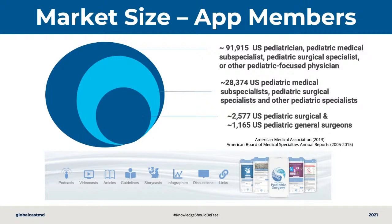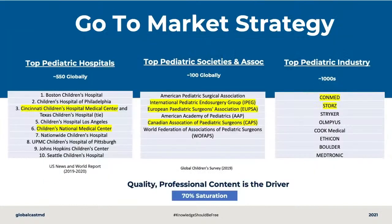Right now, we're working with a really small niche of pediatric surgery, but the potential is out there to grow into all of pediatric subspecialties and then all of pediatrics, and that's not even adult medicine. So how are we going to market? Right now, we're working with the top pediatric hospitals, according to US News and World Report. Even though there are 550 globally, we're kind of targeting those that we can have great partnerships with to get content.